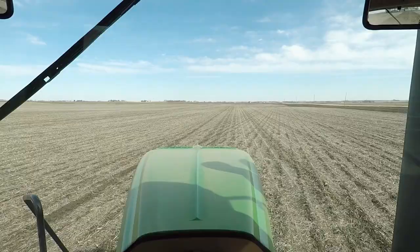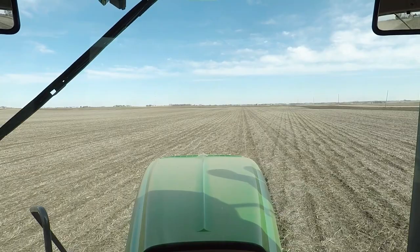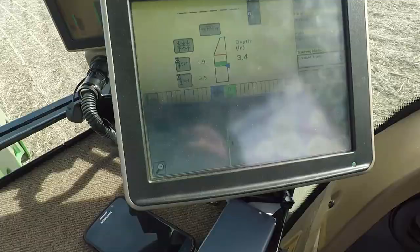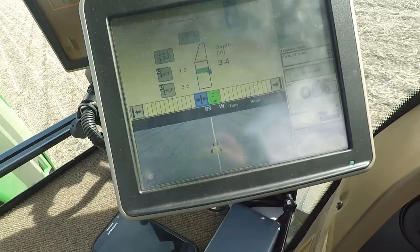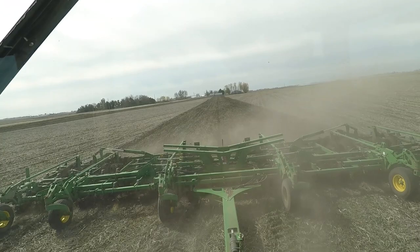It used to be not so long ago, you would just pick a spot out here on the fence or something that you could see, and you'd line up with that, and you'd keep your eye on that to keep going straight down through the field as straight as you could. But now with GPS and auto steer, I can just sit here and look behind me or do whatever, and this thing will drive perfectly straight down through the field. Watch a movie or something.